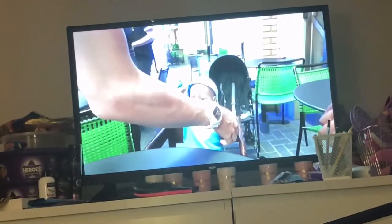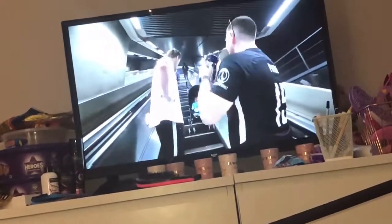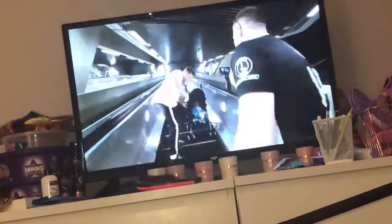Put your hands up if you want chicken. It's not enough. Put your hands up if you want chicken. Oh my god, he's gonna fall. This is a Harry baby. Watch him fall down the escalator. Oh jeez, little poster. Oh dang it. Oh man.